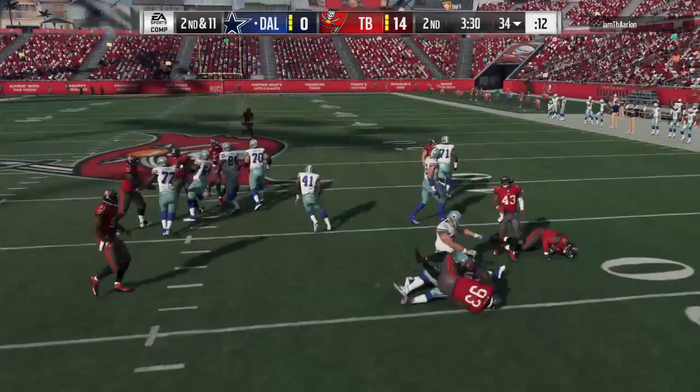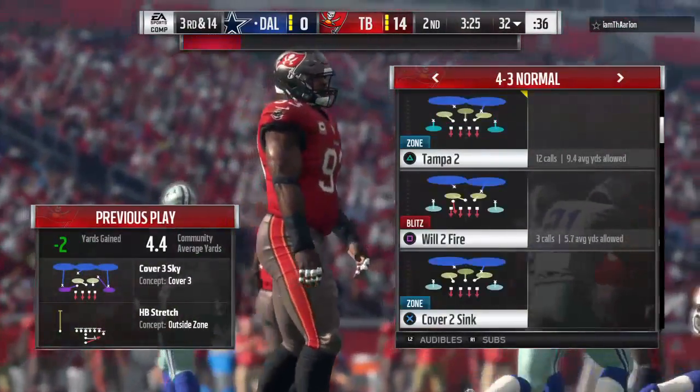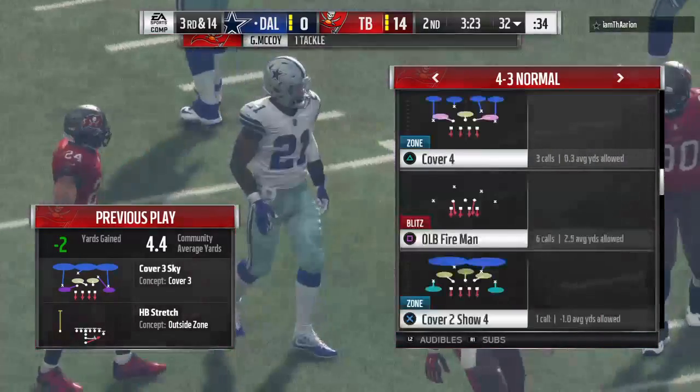10th carry now for Elliott, and he'll lose yardage. Brought down at the 32. It's a loss of 2, now third down.